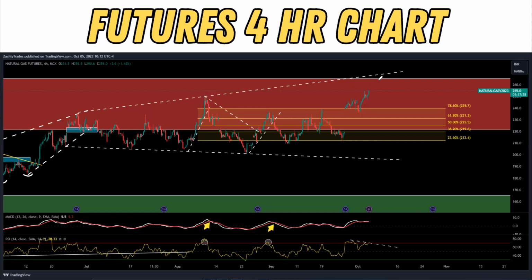And so we just need to be cautious of new money longs trying to go long right now, which may not be the best risk to reward setup, versus if you went long once we held above that 239.7 level, or if you were able to get in over here, over here, over here. You can see we're clearly making a trend, all right?